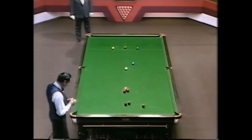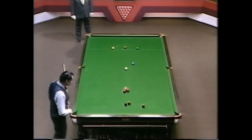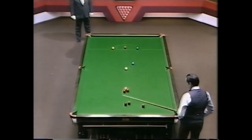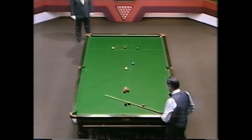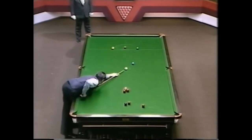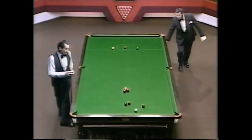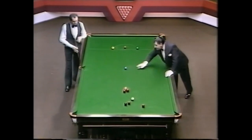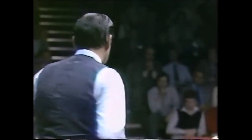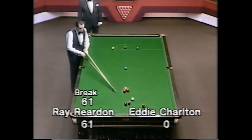Well, not quite as he played it, but it's not turned out too badly. Think the red just at the back of the pink there, the red nearest the back cushion of those three, will possibly go into the corner pocket. Although he doesn't look to have absolutely the right angle on the blue. Oh, a delightful shot. Just this simple red to make sure that Charlton needs a snooker.